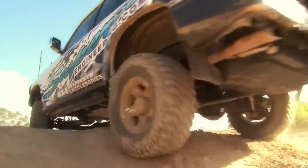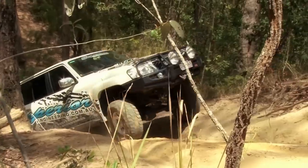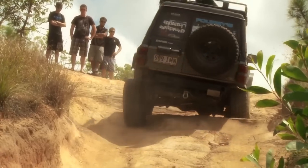You'll probably see some of the vehicles might climb things better than others. Sometimes that's better suspension. Sometimes some of these guys might have lockers. I've got a locker in my vehicle. That combined with good suspension should make the trip really easy and safe for us all.